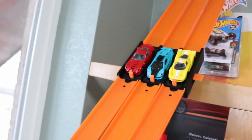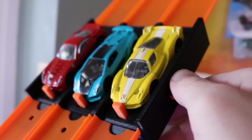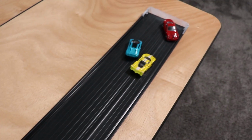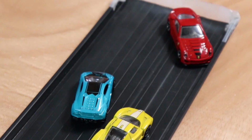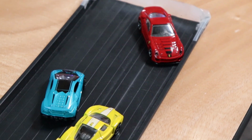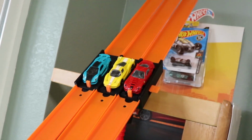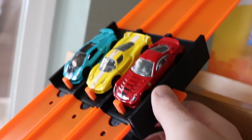Here we go, race number one. 3, 2, 1. Look at that, looks like the FXX is gonna wipe out on the front stretch, taking out the Sesto. The 599XX is gonna take the first win. The 599XX is currently undefeated in this tournament. Can he get two more wins?